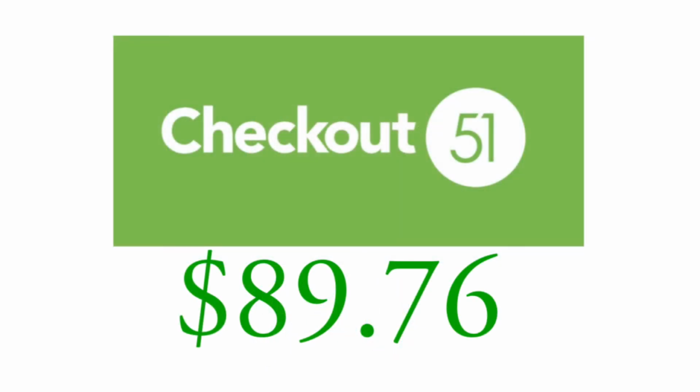So the next one is Checkout 51. And honestly, guys, I was highly thinking about cashing out and deleting this app because the offers were pathetic. But they have made a little bit of a comeback, in my opinion, this past year. So I actually redeemed $89.76 that I got back from Checkout 51. And I was able to do PayPal instead of a check, which is a lot quicker. So I decided to let them hang out in my phone for a while longer and keep on using them.